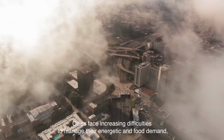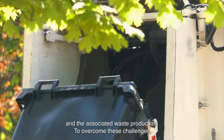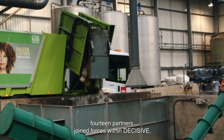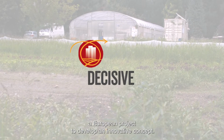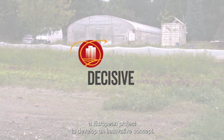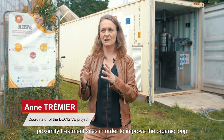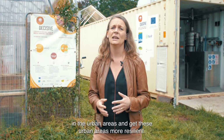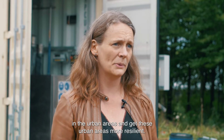Cities face increasing difficulties to manage their energetic and food demand and the associated waste production. To overcome these challenges, 13 partners joined forces within DECISIVE, a European project to develop an innovative concept. So the idea of DECISIVE is really to develop a network of decentralized proximity treatment sites in order to improve the organic loop in the urban area and to get this urban area more resilient.